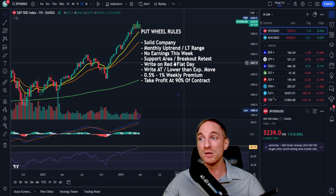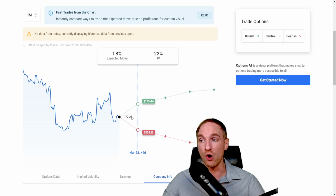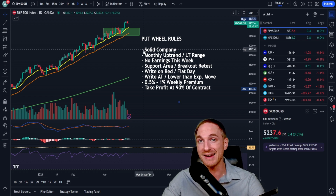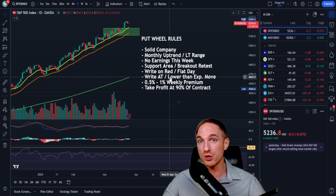We always want to be writing below the expected move, most preferably on a red day, guys, right? So it just goes to argue, if Apple stock, let's say, opens tomorrow morning in the 171s or 170s, we're getting really close to the expected move, and it opens up some strikes at 169 and below our expected move. It just puts more probabilities on our side, guys, that the stock is going to bounce from the lower end of its expected move and have a good chance of expiring worthless. So that's why we try to write on red and flat days. Coincidentally, it should also be close to or below the expected move to put all of the probabilities on our side.